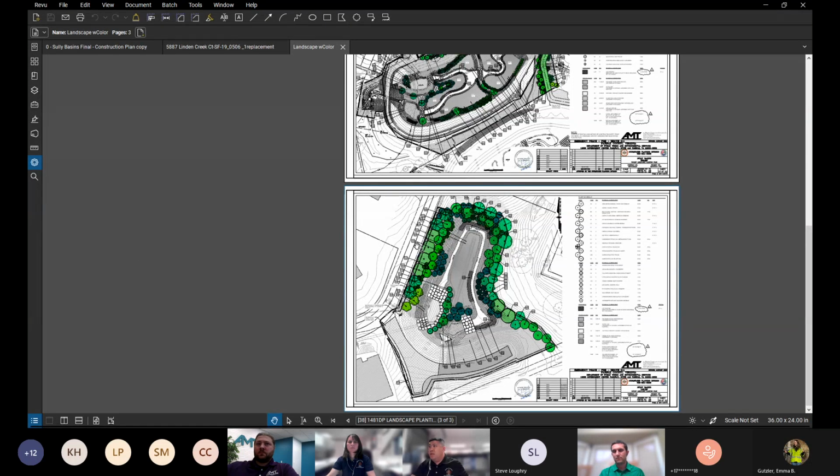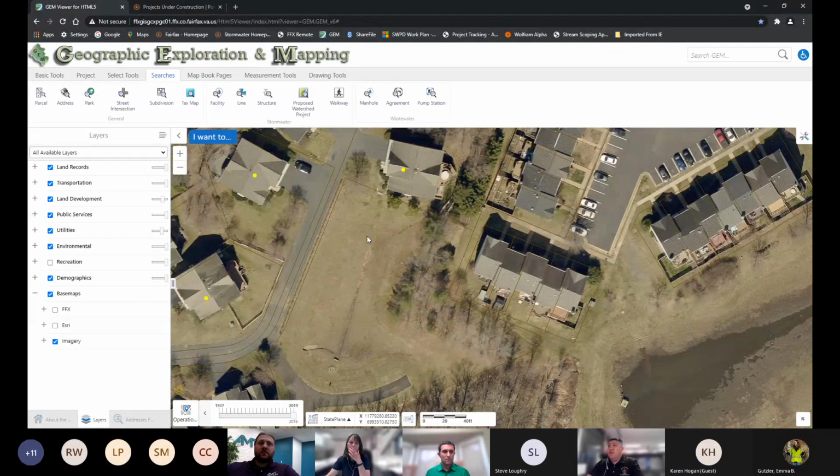And then for the smaller basin where the planting is going, it's all going to be within the parcel for this basin. What I can do is show a map showing the property limits. And right here is the footprint of the basin. If this is your home, the property limit is right there, and planting will go in this area, and then along the perimeter where there's already vegetation.